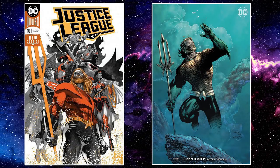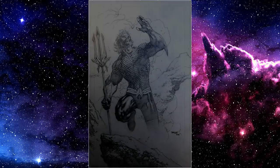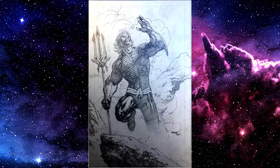Awesome stuff. Justice League number 10. And this also has part of the Drowned Earth storyline. We have cover A by Francis Manipool, and we have our Aquaman cover by Jim Lee. And finally, we have the Jim Lee pencil variant for $25, and that is sold out. Midtown Comics. Oh, sometimes we are just late. And that is by Scott Snyder and Francis Manipool.